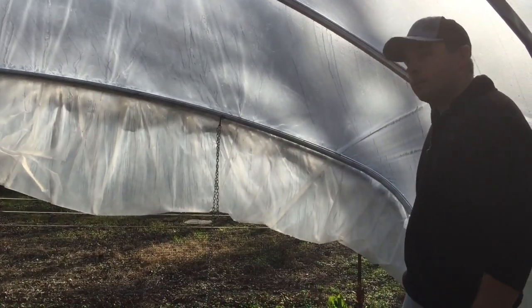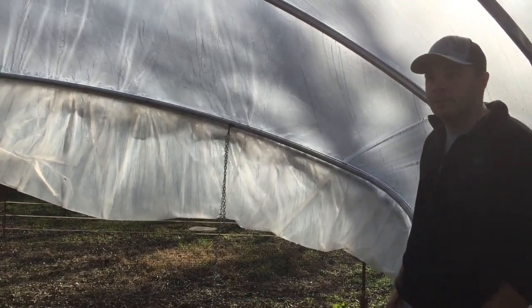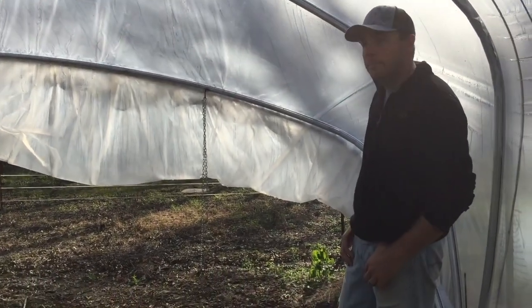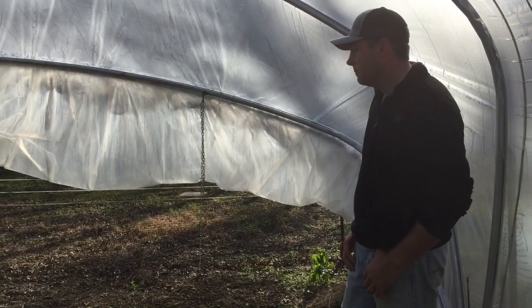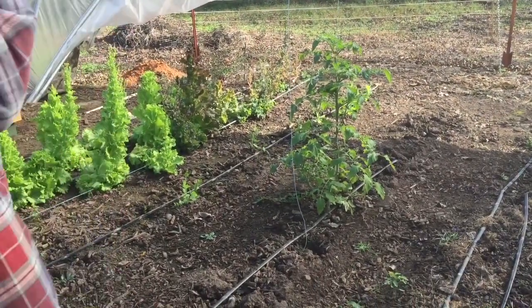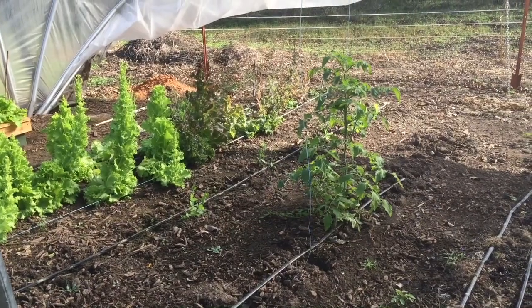Yeah, and you could feel that breeze. The temperature difference is just almost immediate. It dropped, 10 degrees? Yeah, in 20 seconds. So I think that's awesome. Get a shot of the tomato plant rustling in the wind. Yeah, that was a volunteer tomato plant that just popped up right there.